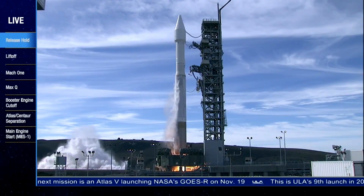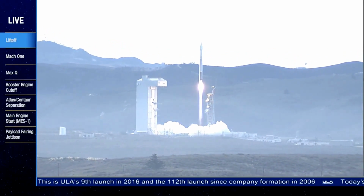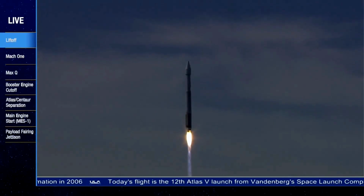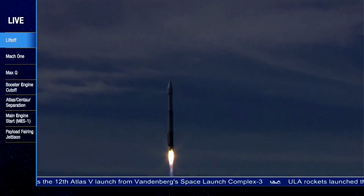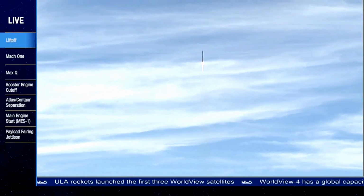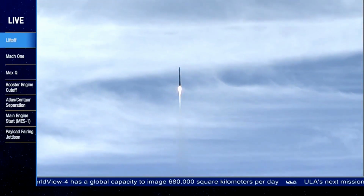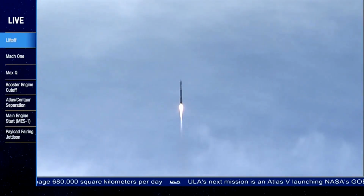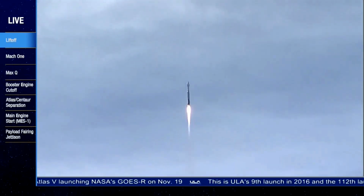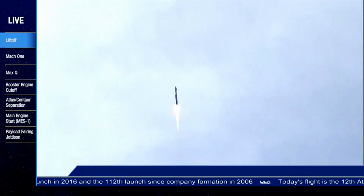We have RD-180 ignition, and we have liftoff of the United Launch Alliance Atlas V rocket carrying WorldView-4 for DigitalGlobe, doubling the capacity of the world's highest resolution imaging satellite constellation and allowing everyone to see a better world. We have experienced a loss of data and now it has resumed. Currently completing the pitch yaw roll program. Vehicle pitch yaw roll program ascent has completed. Now flying the zero angle of attack phase of flight.